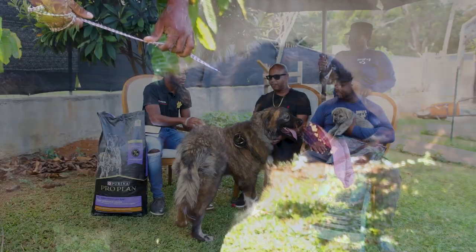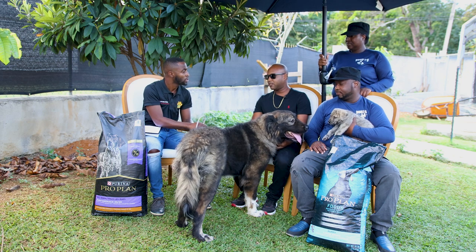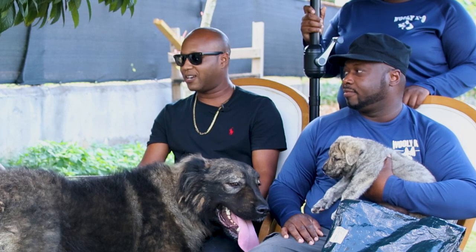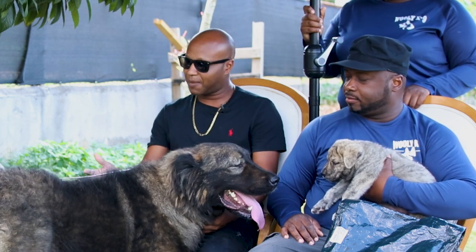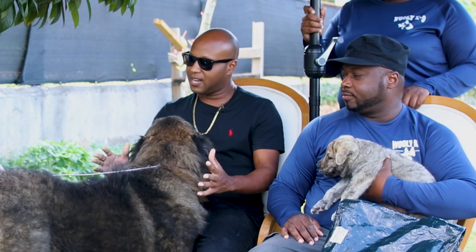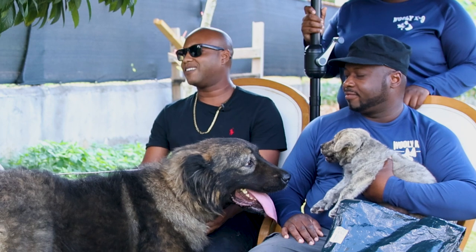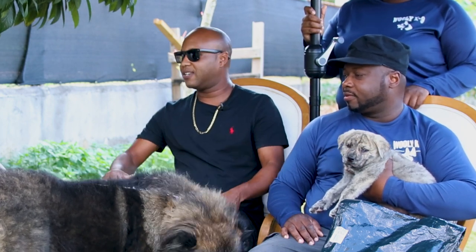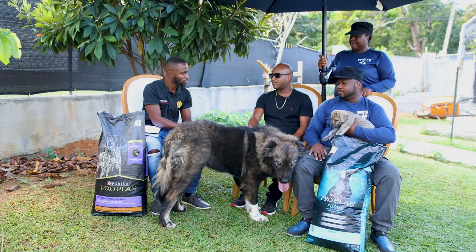Also with this breed, there are two types of Caucasian Shepherds. You have the mountain type, which is even more massive than this one, with bigger bones and thicker fur. And then you have the steppe type, which is still big, but a little bit smaller, and the coat is not as heavy as this one here. So this one would be more like the steppe type.